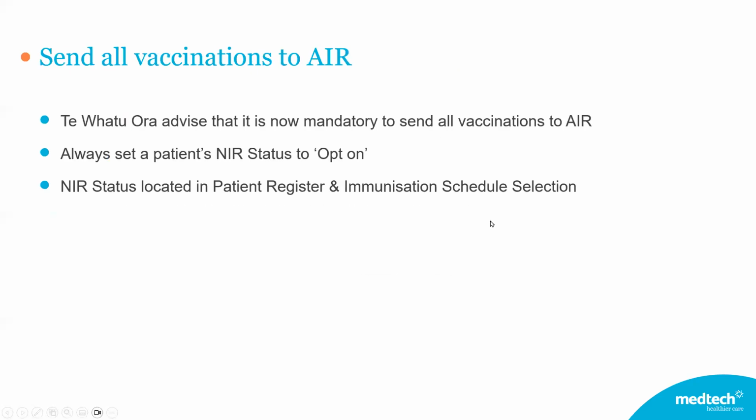Okay, so first off, sending all vaccinations to AIR. So Te Whatu Ora have advised that it's now mandatory to send all vaccinations to AIR. And so to do that, we need to get all the patients' NIR statuses to opt on. Your NIR statuses are located in two places, patient register and immunisation schedule selection.